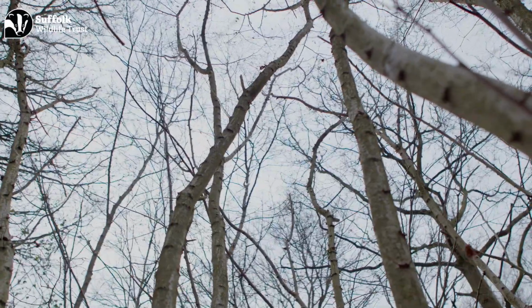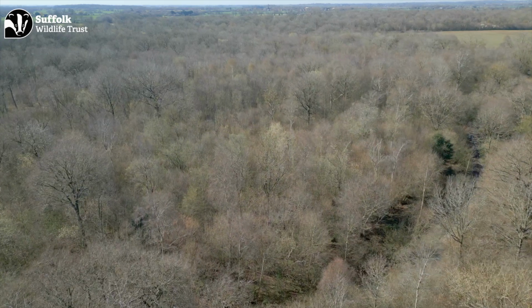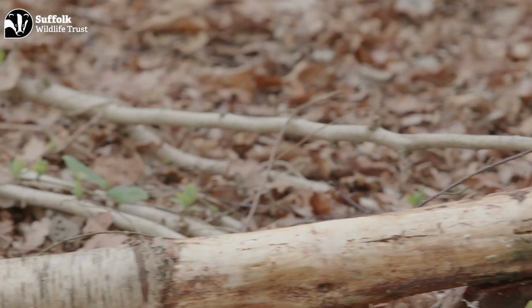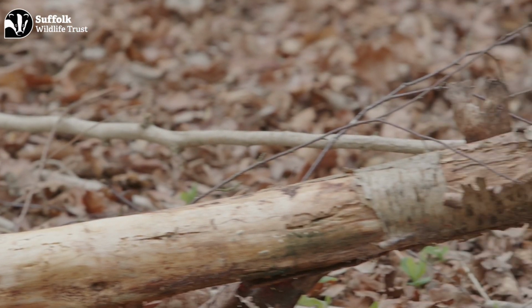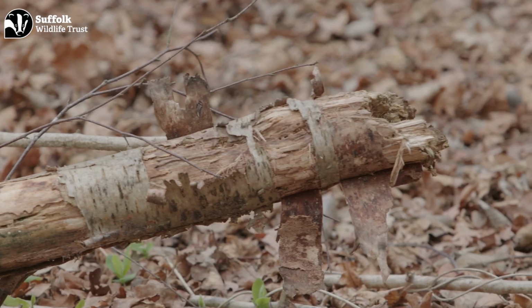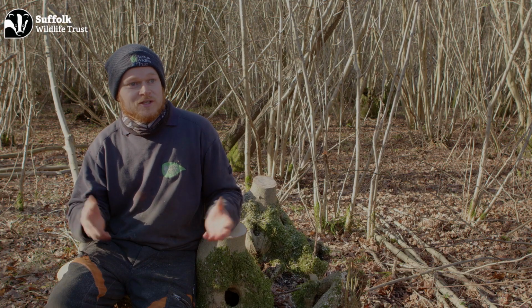The dead wood becomes great habitat for a whole host of invertebrates. Standing deadwood, upright deadwood, which is very dry comparatively, is host to a completely different set of invertebrates to lying deadwood, where it's been left on the ground where a tree has blown over. That's then wet deadwood on the ground. An entirely different set of invertebrates live within that, again increasing your diversity.